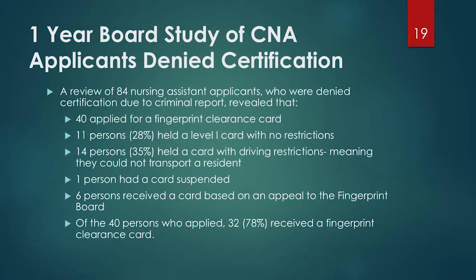We wanted to get a little more data of just how prevalent this was. So what we did is we reviewed 84 nursing assistant applicants who were denied certification due to the criminal report. And this is really important to know because it was the criminal background report that led the board to believe that these nursing assistant applicants were so unsafe we could not license or certify them under any condition.